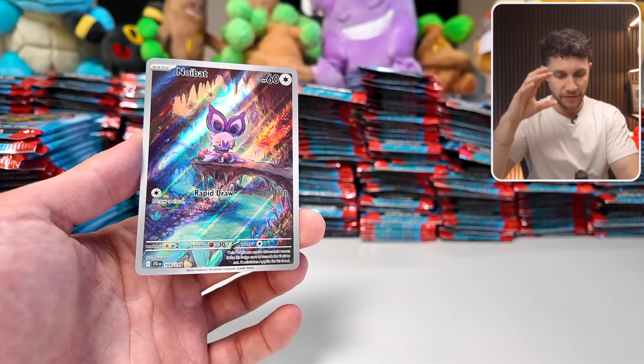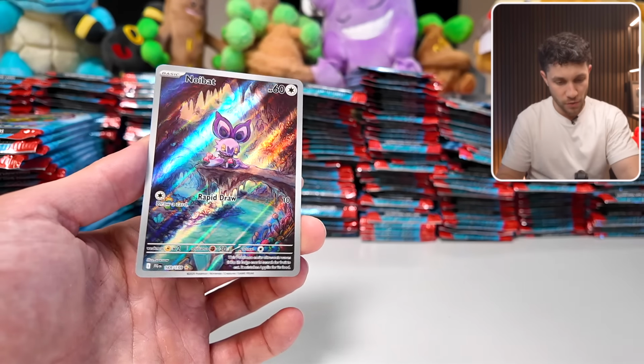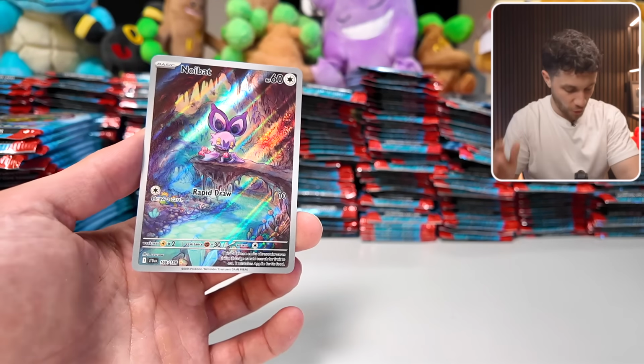I hope you can understand why this is one of my favorite cards in the entire set. It's got this beautiful teal blue to purple, the brown, the color is so good. You've got Noibat chilling here eating some berries. There's some others flying on the outside of the cave. It is a fantastic card art, one of my favorites.